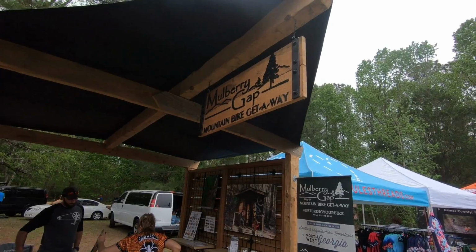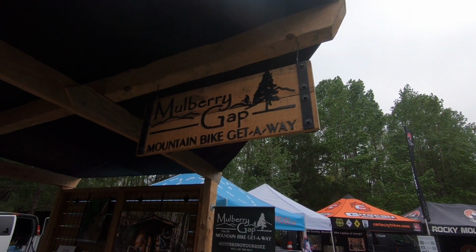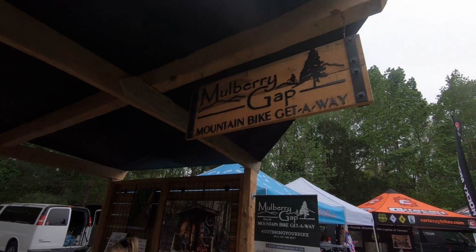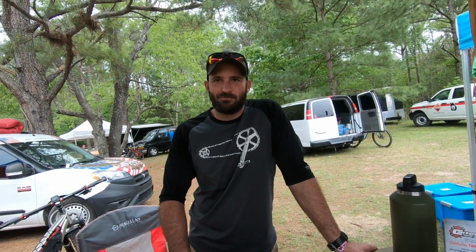So here's the tent for the Mulberry Gap mountain bike getaway in the middle of some of my favorite trails in North Georgia. I'm going to find out what this is all about. All right, so this is Andrew. He's representing the Mulberry Gap mountain bike getaway. So Andrew, tell me about the getaway up there.